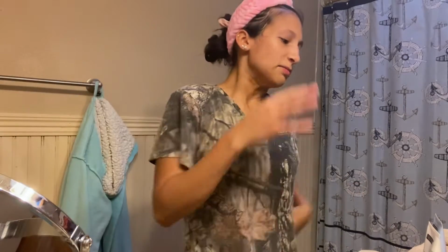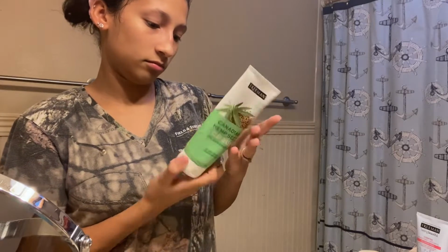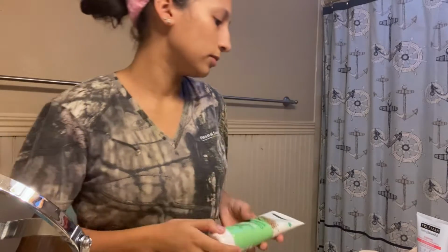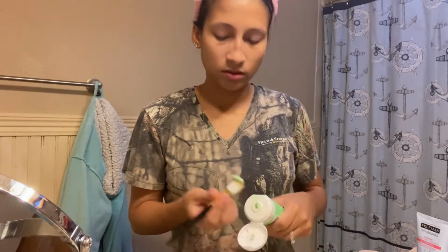And the second thing I'm going to use, gotta get my mirror here because I'm blind. The second thing I like to use is by Freeman. It's my favorite skincare company. It's this Canadian hemp seed clay mask, oil absorbent, balancing the skin for a renewed complexion. All right, so I'm going to take this little thing. I'm just going to squeeze it out.